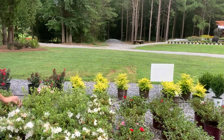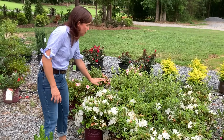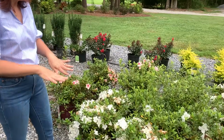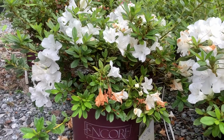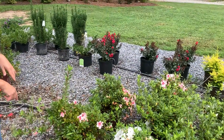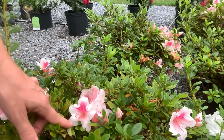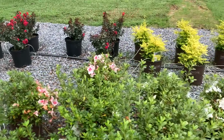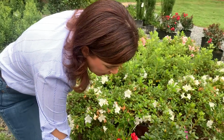So we have a couple of different ones right now. This is Ivory. Ivory is a pure white, and it is a small one, a nice petite one. So if you're looking to go in the front of your bed, that would be a great one. Then we have a Chiffon. Chiffon is a beautiful pink with some hot pink in there. Just really, really pretty.